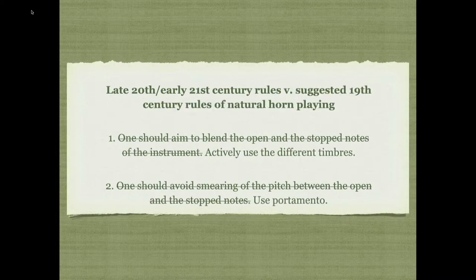Instead of blending the open and stop notes on the instrument, we should actively use the different timbres afforded us, and portamento, an effect inherent in but not restricted to going from stop to open notes and vice versa, should be introduced into our playing of the instrument. In doing so, we harness two key expressive devices, timbral variety and portamento, that were common practice for singers and many other instrumentalists during this era.